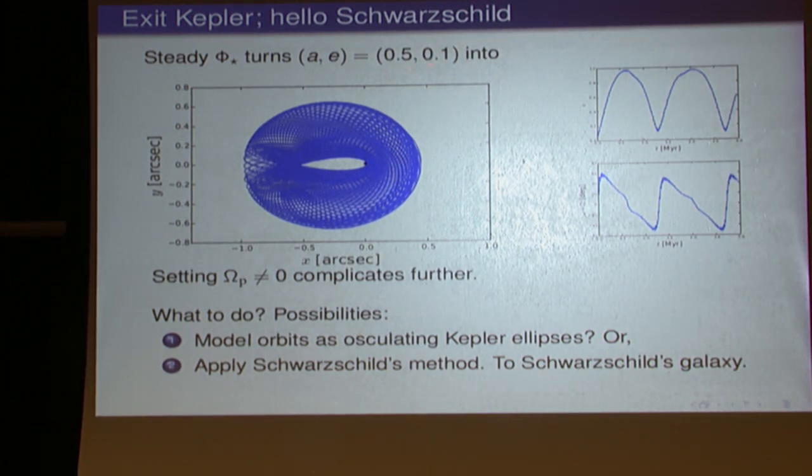This takes a slightly eccentric orbit, you put it in a reasonably realistic disk potential, and it just turns into the nice smeared out distribution function here. And it becomes even worse if we allow the pattern speed of this whole potential to rotate with time. Okay, so there's two ways of dealing with this, at least two ways. One way is to be a good celestial mechanic and to think in terms of osculating ellipses. Another way is to say, computer time is cheap, student time is cheap too. Let's take Schwarzschild's method, apply it to Schwarzschild's galaxy.